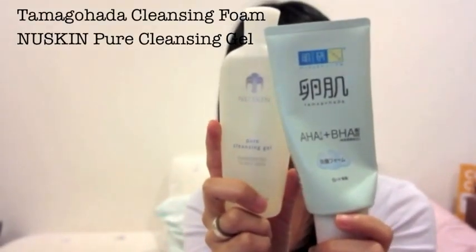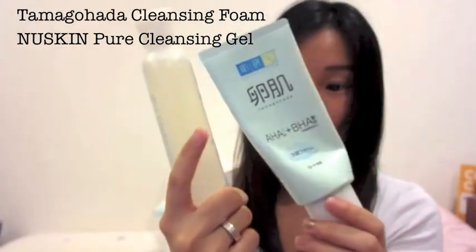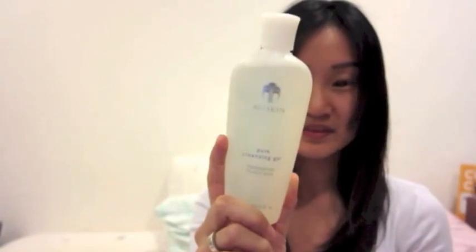So of course I move on to wash my face, and the cleansers that I normally use are these two. And you can see here, this is the Tamagohada cleanser, and this is the NUSKIN cleanser, and these work really well for me. I usually use this alternatingly, so sometimes I use this one because this has gentle exfoliating properties, and sometimes I use my NUSKIN one, and this is for combination to oily skin.